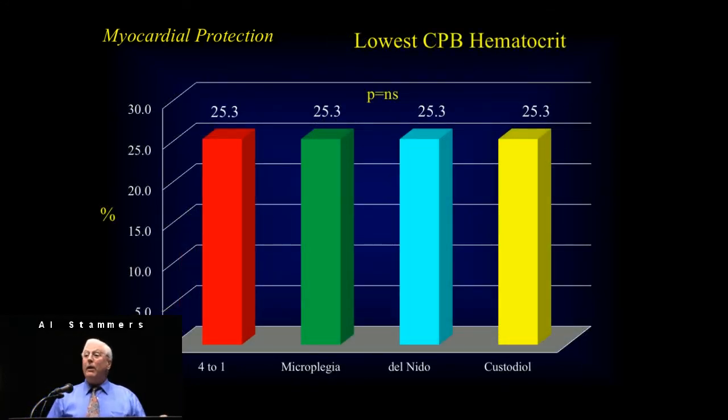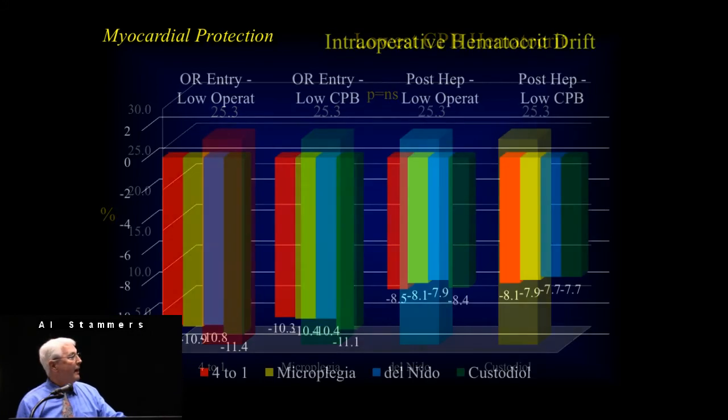Lowest bypass hematocrit. Well, how did you do? You used microplegia or used the other spectrum, custodial. You must have had a big hematocrit. No. Looking at those numbers, these are the lowest recorded bypass hematocrit on almost 17,000 patients, and they're all the same. A lot of caveats, and I'll put the limitations up momentarily, but overall, when you look at a cross-section in America, these are probably pretty similar numbers to what you see in most practice patterns.